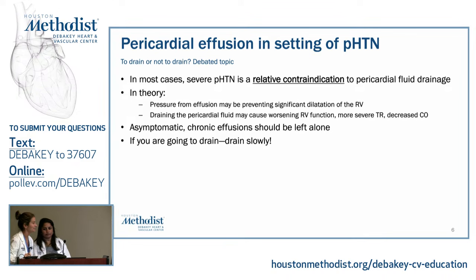So other things that we just wanted to talk about in regards to an effusion with pulmonary hypertension. So in most cases, and this is debated data as of right now, in severe pulmonary hypertension, it's contraindicated, or decided on a case-by-case basis, to drain the pericardial fluid. And the theory behind this is that the pressure from the effusion is actually kind of keeping the RV in shape, preventing it from further expanding, causing torrential TR, and also prevents bowing of the interventricular septum into the LV, which would cause decreased filling pressures on the left side and decreased cardiac output.